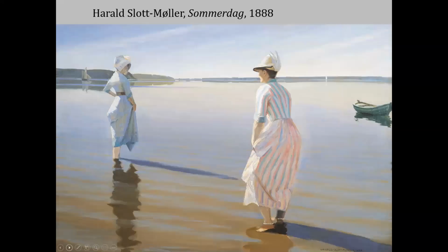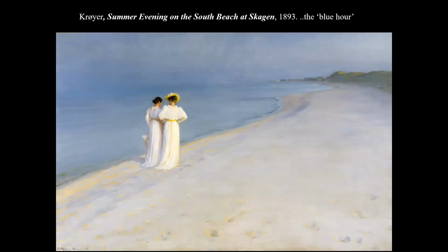So I wanted to remind you of the unique character of the Northern Light. This is Harald Slott-Møller. He is Danish. And on a summer's day here, we've got two ladies paddling, and the light, well, midsummer, has a sort of clarity to it, but also a vaporousness, because of course it is, you know, a cold, for the most part, a cold climate. Summers are short, but luminous. I think that's the right word to describe it. And this again has become one of Denmark's most popular paintings. Again, it emphasizes the flatness of the landscape.